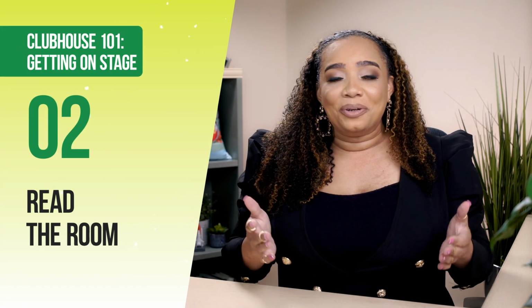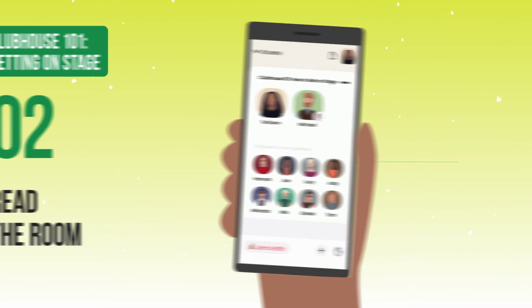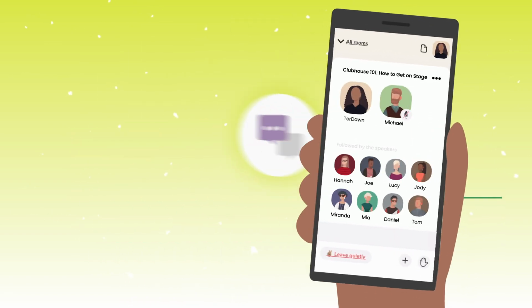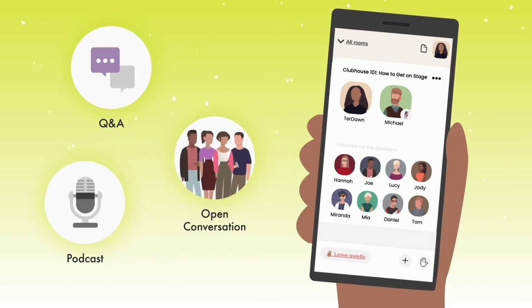And when you're in the room, I caution you to please read the room. I like to spend about 15 to 20 minutes in the room so I can get a feel for what the style is and what the format is of that room. Are they doing a Q&A? Are they doing a recording for a podcast? Are they inviting people on stage to even ask any type of questions? You can usually determine this after you stay in the room for about 15 to 20 minutes, or you can stick around for the first room reset.